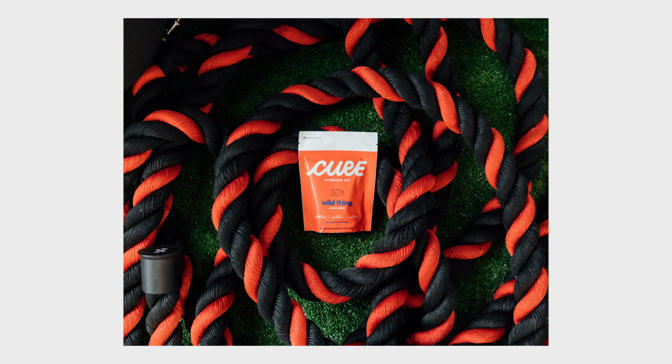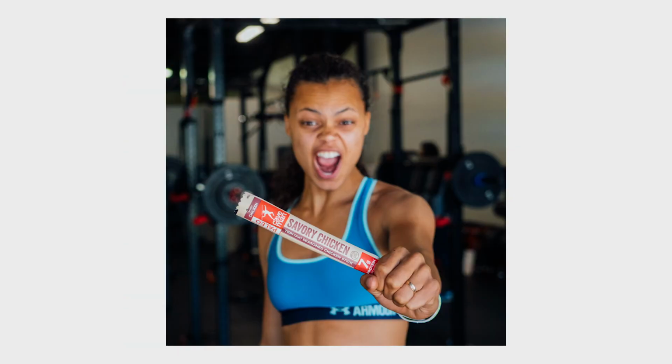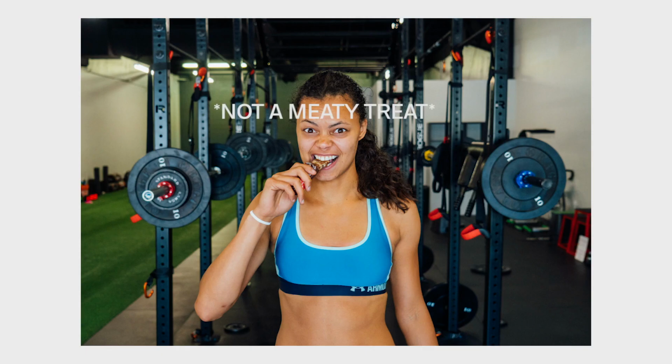Now, at about this point, my GoPro died, but I took a couple more product photos. One of the pouches, which was red, sitting on some battle ropes, which are also red. That turned out quite pretty. I took a couple of photos of my wife with some meaty treats. Then I took a couple of photos of my bearded friend with a bar.